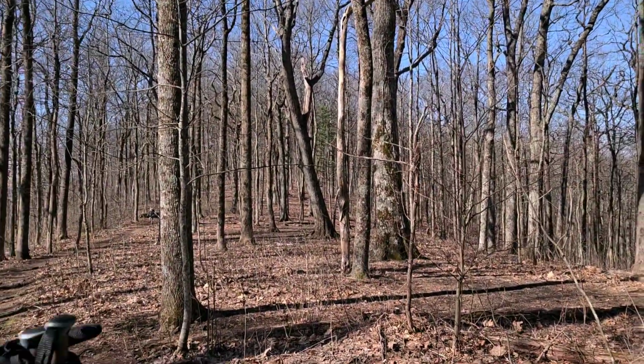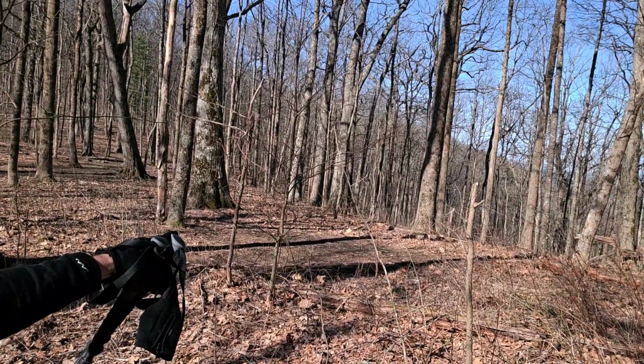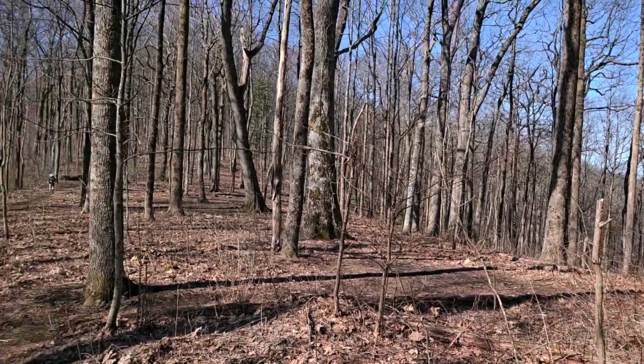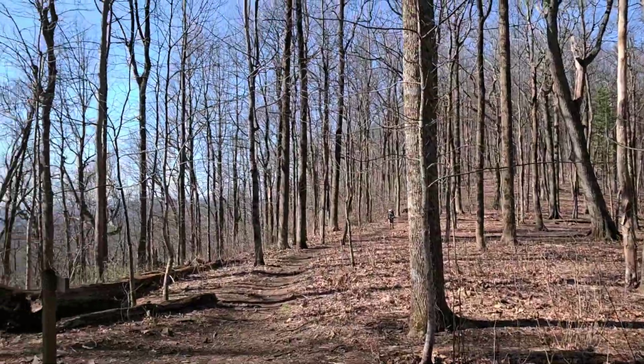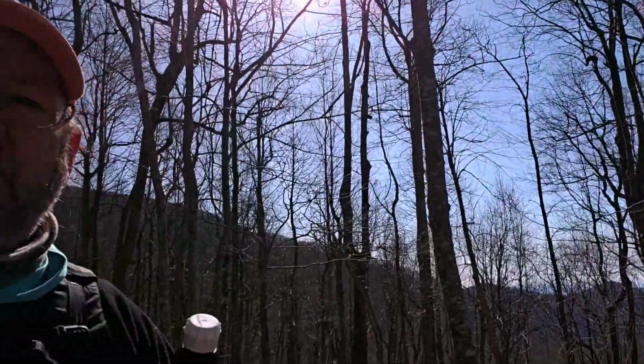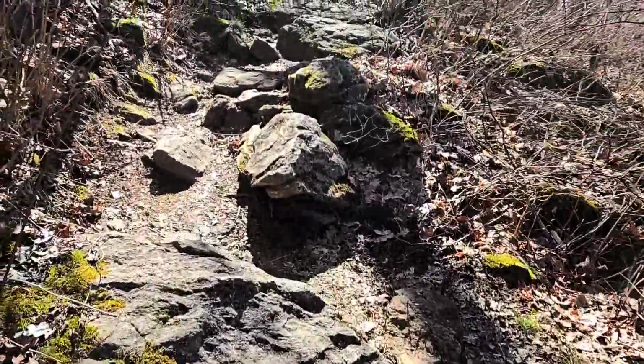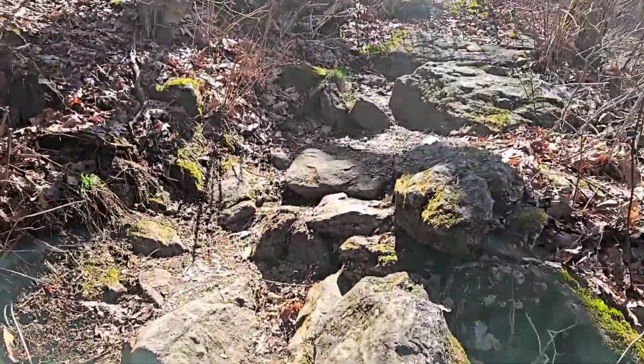There's a shelter back in the woods. That's called Woods Hole Shelter, and then you can see the area surrounding us. So we're still climbing up to Blood Mountain. This is the trail going up to Blood Mountain.